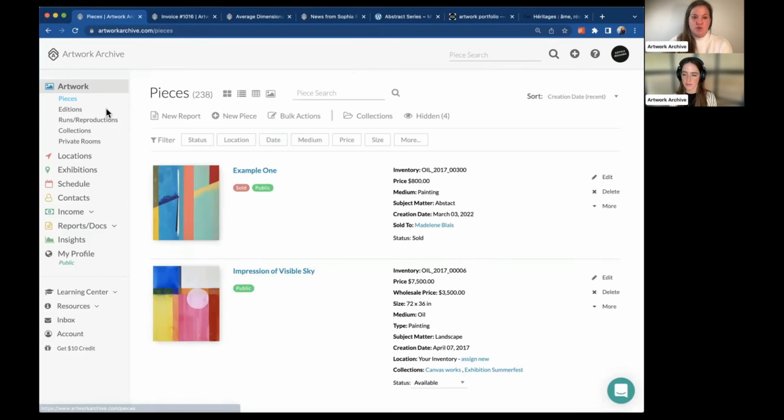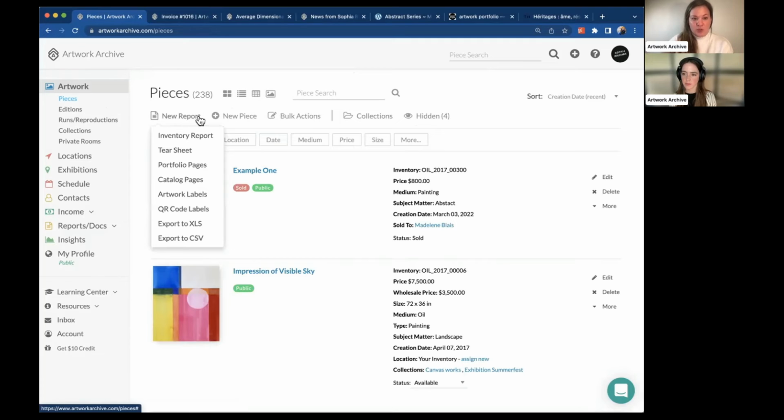And so if you find that you aren't keeping up with your account, you want to move to a different account, you want to go back to a spreadsheet, you can always go into new report here and you can export your entire artwork catalog to a CSV or an Excel file here. And it's just a great idea to back up this data anyways and have multiple versions so that you always have a copy of it on hand.